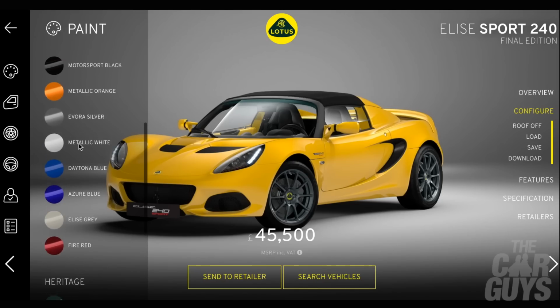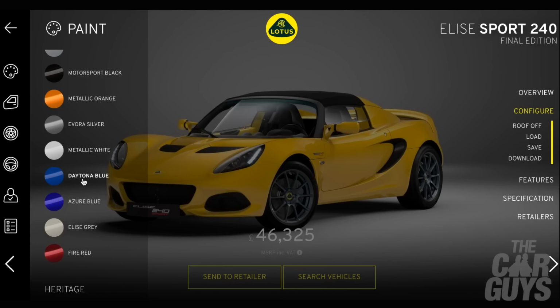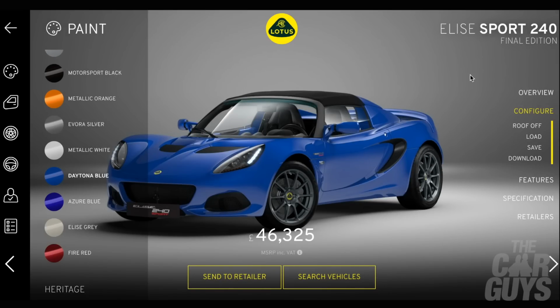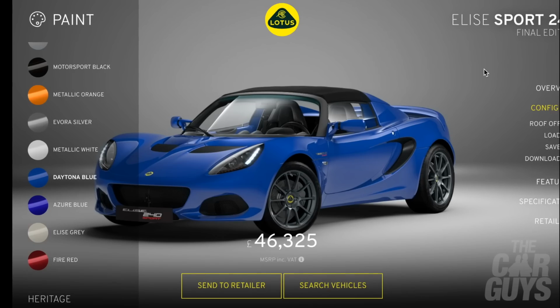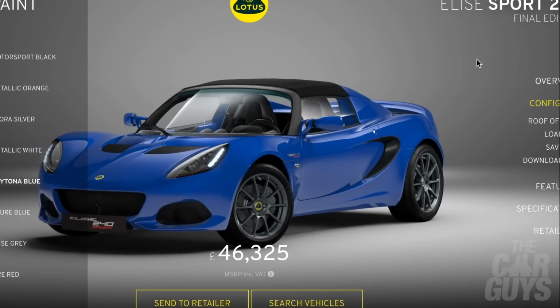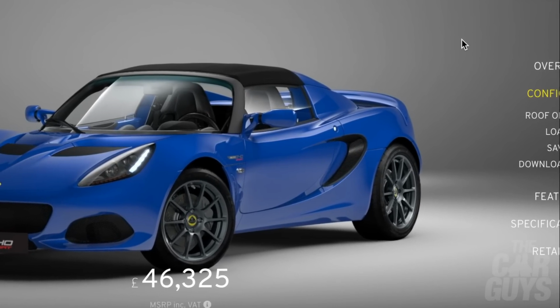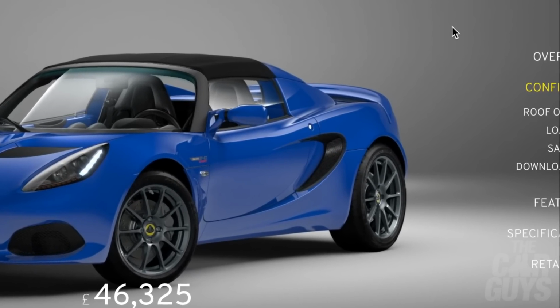So you don't fancy Calypso Red then? No. I have a very special place in my heart for Daytona Blue. That is a flippin' lovely colour. But my only downside with it is that on this shaped car, it does make it look a little bit McLaren-y. Also, if you look at the vent in the rear of the Elise, just by the B pillar, it's actually a McLaren swoosh, isn't it? Yeah. So maybe that's it.